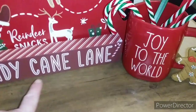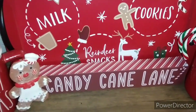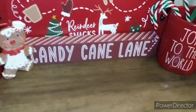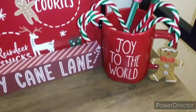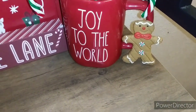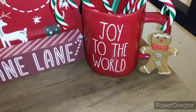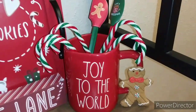And then I have this candy cane lane that I picked up from Dollar Tree, I think last year or the year before. It's so stinking cute. I just love the wording on there. It goes perfect with my decor. And then I have another Ray Dunn mug. It says Joy to the World. And then on the side of it, it has the cute little gingerbread that I picked up last year from Dollar Tree. It's actually little ornaments that came in a 2-pack, but I just took the little string off, and I'm using it as decor instead of ornaments.